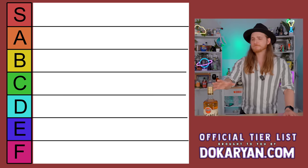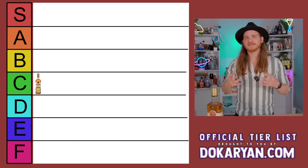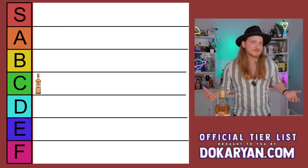I think this is what rum is like. I've only really ever bought one kind of rum before, and it's been Bacardi. Or Captain Morgan's. You know what? Put Bacardi on the C tier. I think that's where it belongs. There's nothing too special about it.